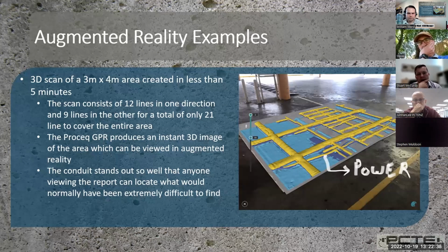All right, so here's a 3D scan of a 3 meter by 4 meter area created in less than 5 minutes. It was 12 lines in one way and 9 lines in the other. So they only had to do about 21 lines, which doesn't take long at all. I mean, you just kind of walk along with the unit for each line you do. And we got a 3D image straight away, of the area.